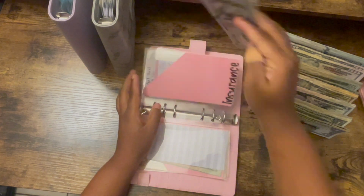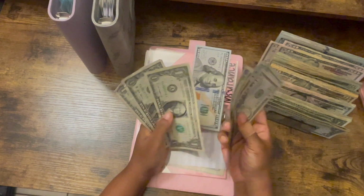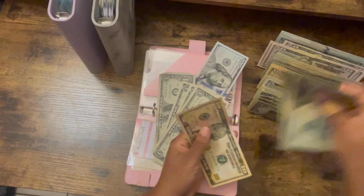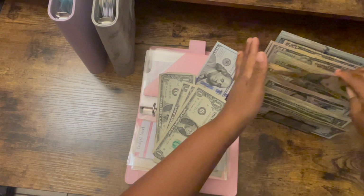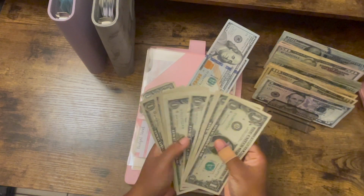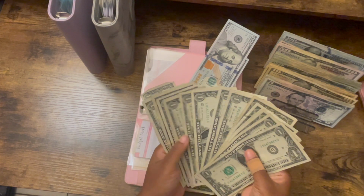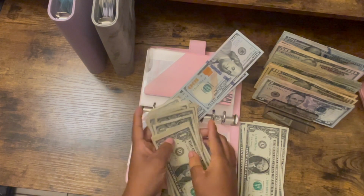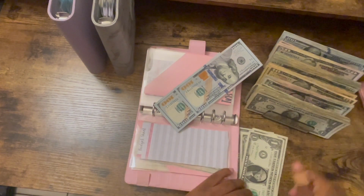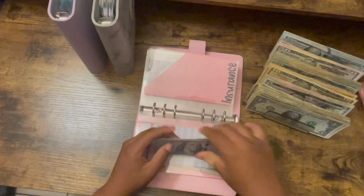Insurance. We have 50, 70, 90, 100, 1, 2, 3, and 4. So let's put this back for 100. And I think I have some nicer ones in here. That's a nice one. We have 204. 1, 2, 1, 2, 3, 4.